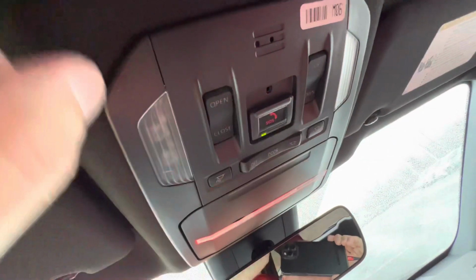Here are the controls for your sunroof, but the shade on the standard sunroof is manual. So you can move that back with your hand, and then you can open the sunroof like that. No problem. We have the wind buffeter that comes up, but it is raining, so we're going to close this pretty darn fast. And then it closes up, nicely done. And then we move the shade back with our hands.